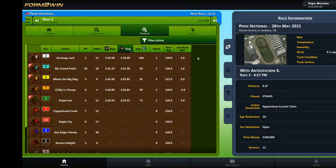But I'm going to be interested in the 4, the 9 a bit because he's a dual qualifier. I don't know if I'm going to use him on the multis, but maybe underneath. And I do like that 5 a little bit. So that's race two tomorrow.